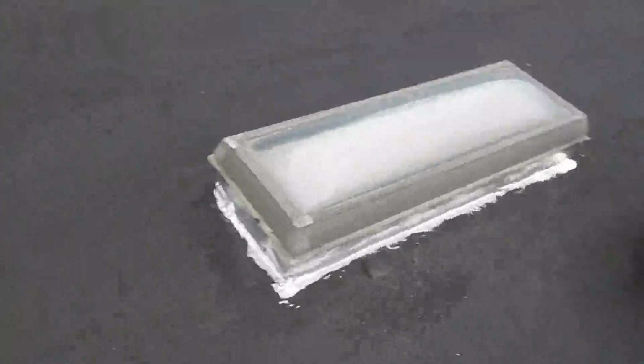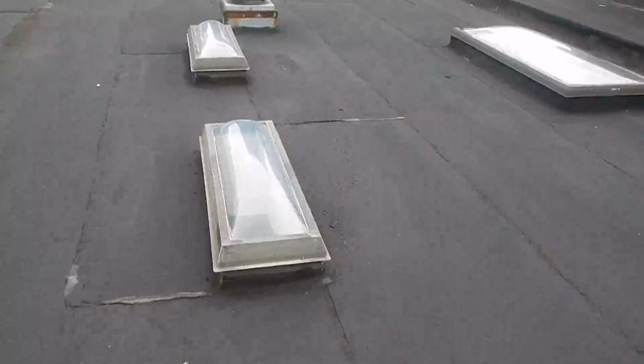So this area, with all of these skylights, we're going to close 2 skylights in each room so that it doesn't interfere with the whiteboard. So we're going to lose 6 of these skylights. We're going to replace the rest of the skylights with new skylights.